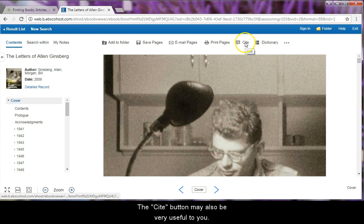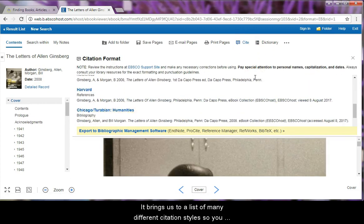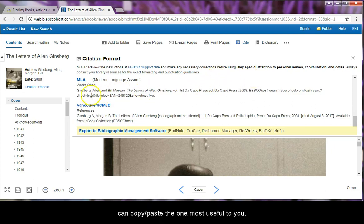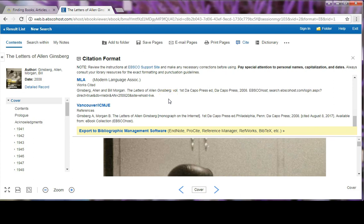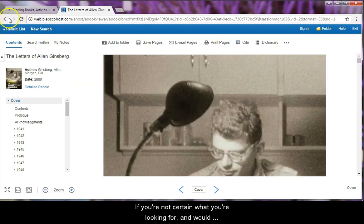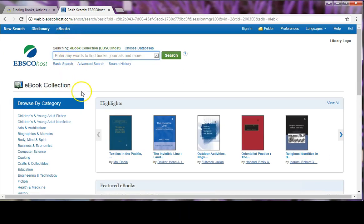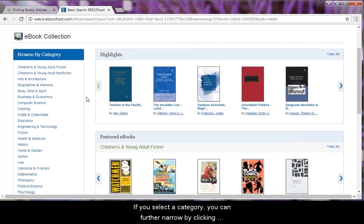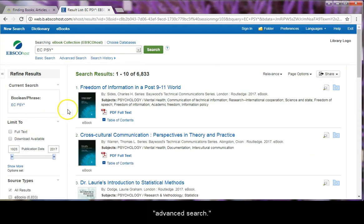The Cite button may also be very useful to you. It brings us to a list of many different citation styles, so you can copy and paste the one most useful to you. If you're not certain what you're looking for and would rather browse, you can also click eBooks at the top of the page to see a list of subject categories and featured books. If you select a category, you can further narrow by clicking Advanced Search.